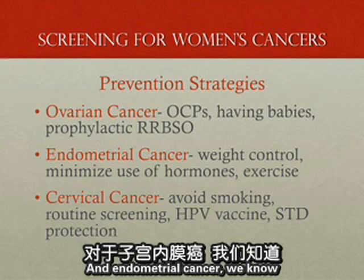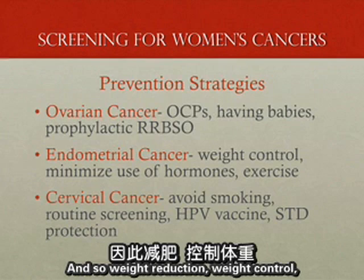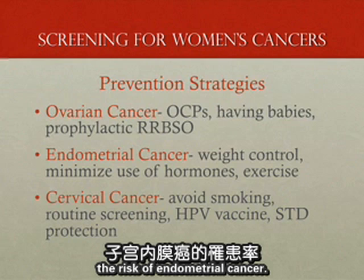In endometrial cancer, we know that obesity is a major contributor, and so weight reduction, weight control, minimal use of exogenous hormones in the peri- and postmenopausal era, and exercise all reduce the risk of endometrial cancer.